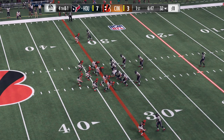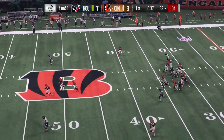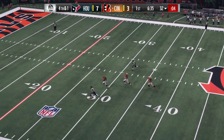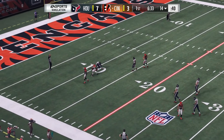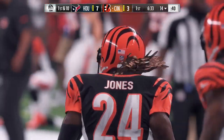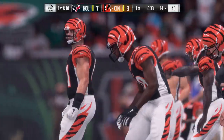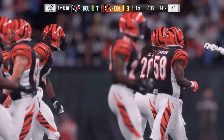Here now, Shane Leckler, 41-year-old punter, to kick it away. Back deep for the Bengals, Adam Jones. Jones on the return. Officially, that'll go as a 52-yard punt. Not too shabby. And the Bengals will have a 1st and 10 from deep in their own territory. The Bengals offense now, they head back onto the field.